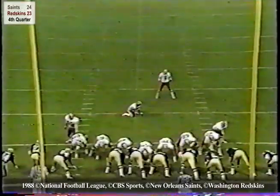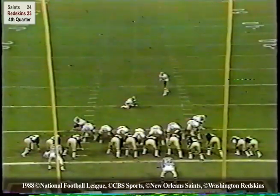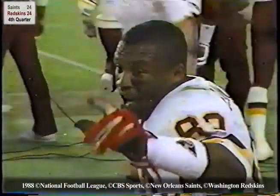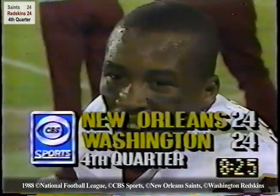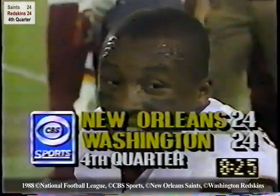Sanders, 5 catches. And just that touchdown. As John Madden said, just get that ball into the end zone and we have a tie game as Lou Miller hits. 8:25 remaining in the fourth quarter, and the Redskins and the Saints are tied at 24 all.